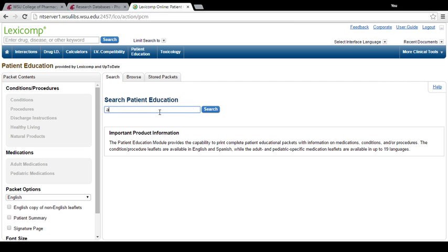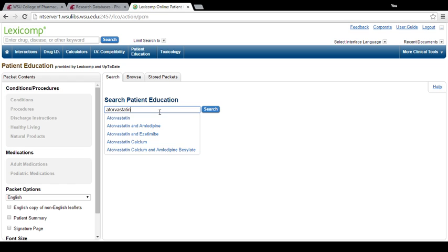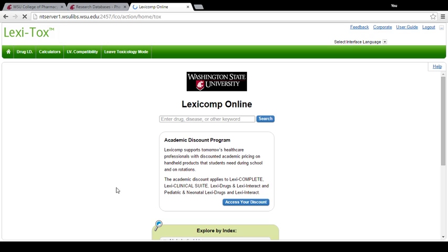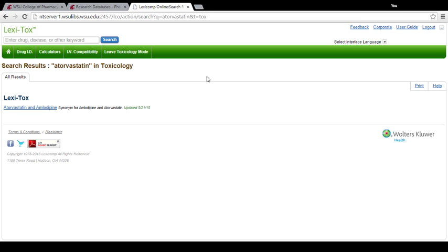So let's look up... We're in patient ed. So this gives you the patient ed, but let's go to LexiTox and let's look up atorvastatin. They don't have anything besides atorvastatin mixed with amlodipine, but let's click on that anyways.